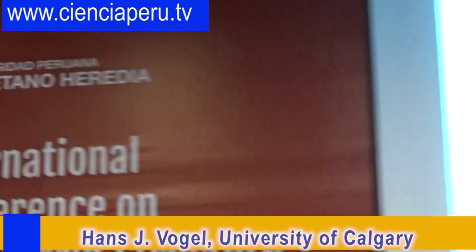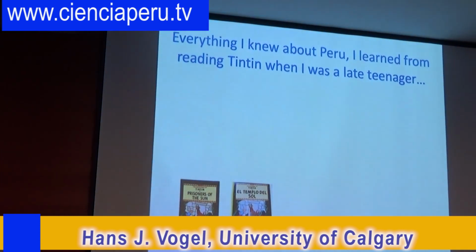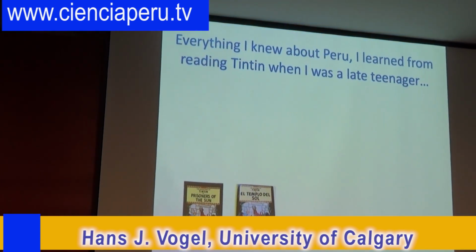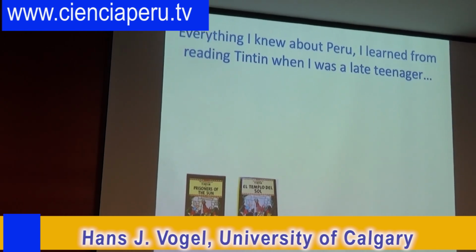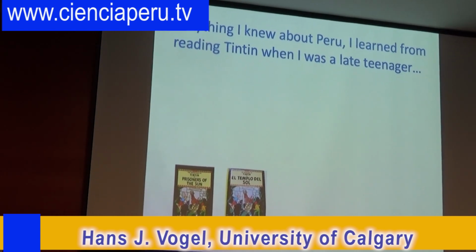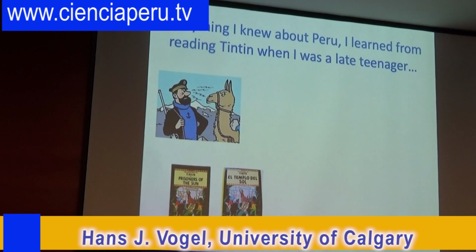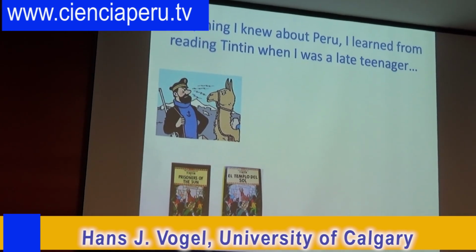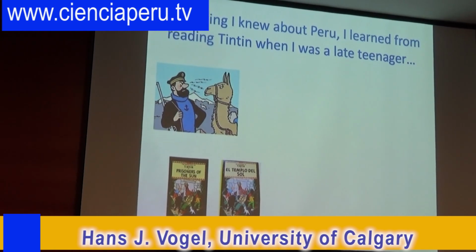But when I was young and I was a student at the university, I should be studying for my exams, but instead I read all these comic books, and one of my favorite characters was Tintin. And Tintin, on one of his adventures, actually made it to Peru. Now, the Peruvians probably know what's going to happen in this particular case. Anybody wants to venture a guess as to what the outcome of this?